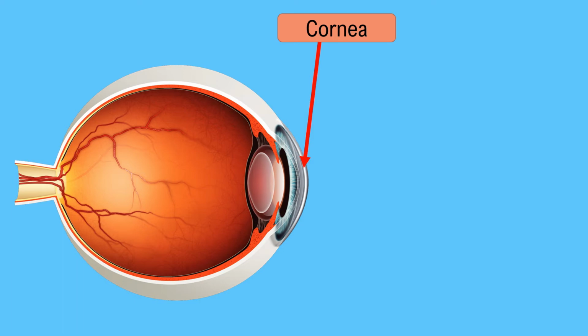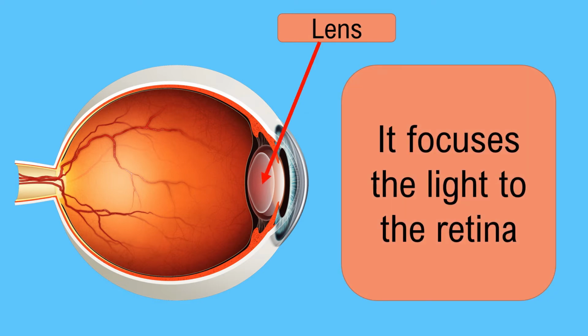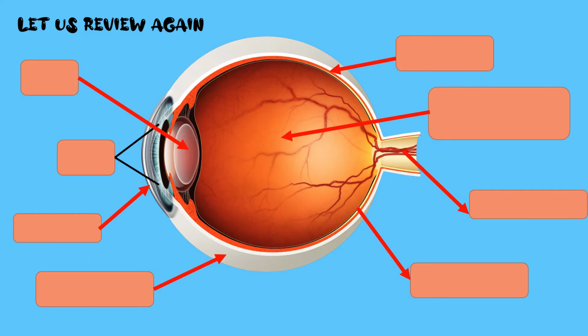The cornea. It is the clear layer at the front center of the eye. Lens. It focuses the light to the retina. Choroid, it provides oxygen to the outer layer of the retina through blood vessels. Let us review again.